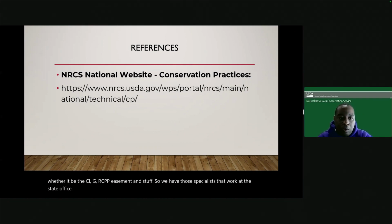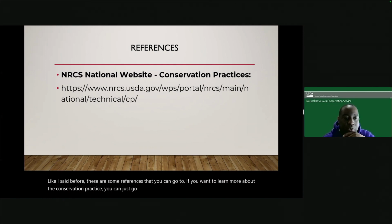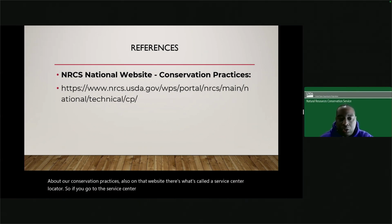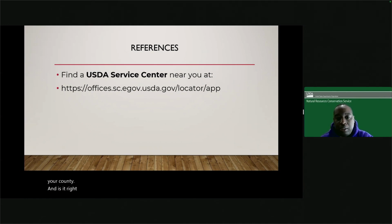And like I said before, these are some references that you can go to if you want to learn more about the conservation practice. You can just go to nrcs.usda.gov, and once you go to that site, you can just go to the technical page, and it'll tell you about each one of our conservation practices, give you a little bit more in-depth look. Also on that website, there's what's called a service center locator. So if you go to service center locator, it'll tell you what office you need to go to for your county. And this is it right here. So that's the office center website.